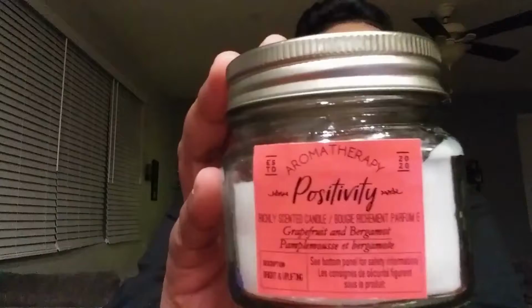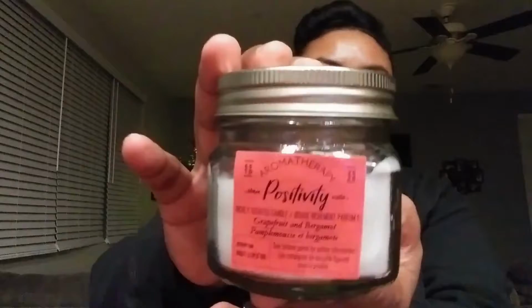They did have some new candles that I've never seen in Dollar Tree before. This one is really cute. It's in a nice little mason jar and it says Positivity. It's by Aromatherapy and the flavor is grapefruit. To me it smells like Starburst. It smells really good. And these are going to be going into some of the mental wellness baskets that we're putting together with my job. So I picked up several of these to go in those baskets.